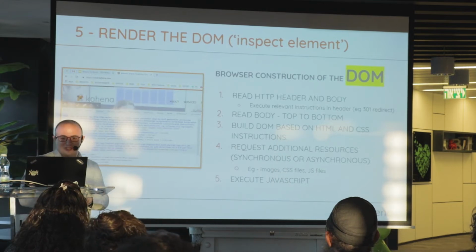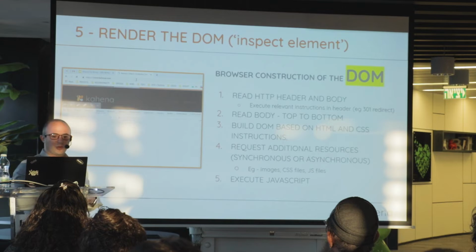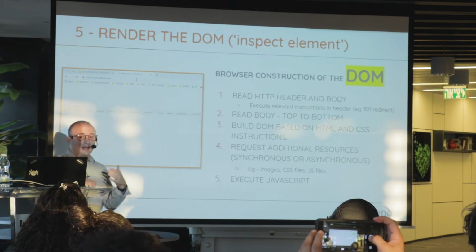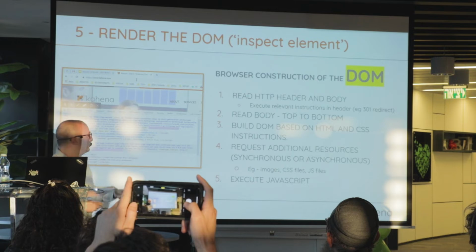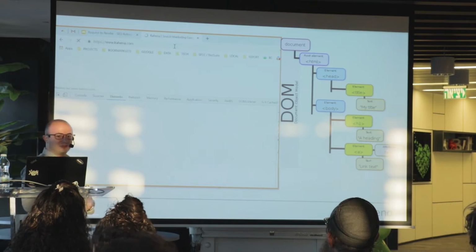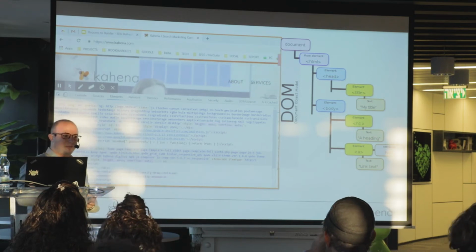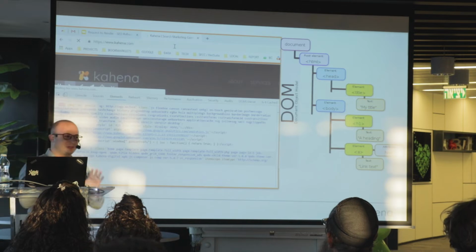First, your browser is going to read the HTTP header and the body. It's going to read that view source top to bottom, and build the page based on the HTML and CSS. Then it's going to request additional resources, like images, CSS, and JavaScript files. Then, and only then, is it going to execute the JavaScript. But at each stage in that process, the DOM is changing. It's alive. And to be clear, this structured document, which a lot of you may know as inspect element, is another way of thinking about the DOM. When you inspect element, this is going to change and always be different. It's a really important concept to understand.